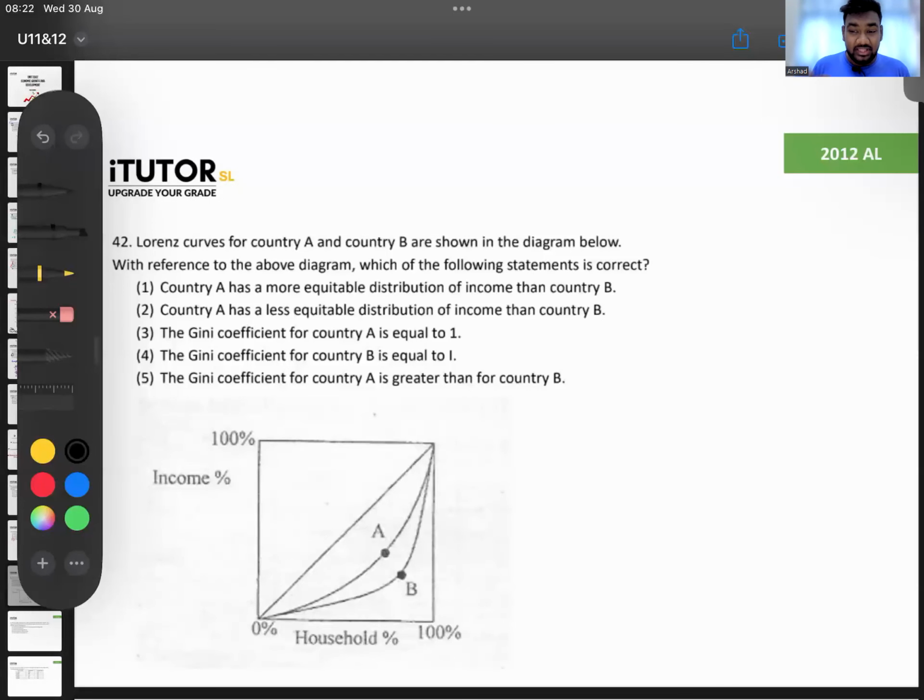One more thing before I start, before I go with 2012: these days, guys, I wasn't able to reply to a lot of messages that came on WhatsApp. There were questions about the mock exam series. So let me take 2 minutes to tell you how the mock exam series works. If anyone wants to, you all can pay and register and join.